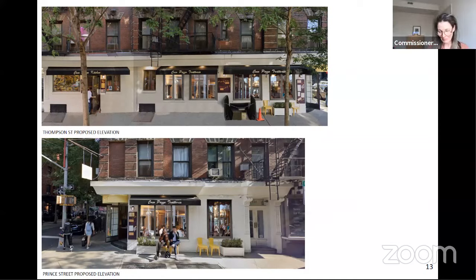Okay, so I think we have a consensus to approve. And I do think that this is an incremental improvement that will really help this building relate better to the streetscape. So Commissioner Holford Smith, would you make that motion? Would you read that motion?